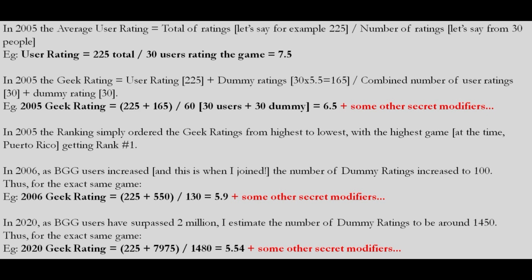Now, bear with me while I explain some more of the background and the maths involved in this. Basically, back in 2004-2005, the developers of BoardGameGeek decided that in addition to showing the average user rating, the total number of ratings for a game divided by the number of users, they would also create this Geek rating. Now this was that average rating plus a number of dummy ratings. And in 2004 or 2005, they decided that they would include 30 dummy ratings of 5.5. So the Geek rating was these two ratings combined and then divided by the total number of users plus the number of these dummy ratings. So in 2005, the relatively small number of dummy ratings, 30, skewed these results somewhat, but not a great deal.